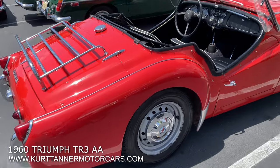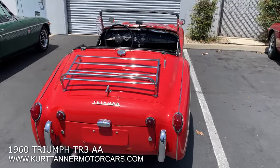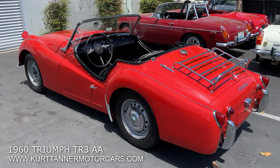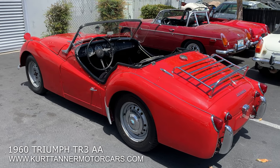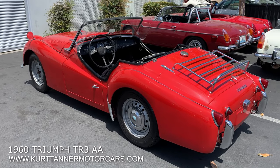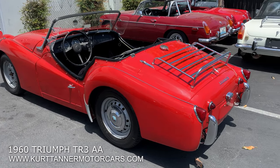This car came in and I just fell in love with it. I've been driving it around and using it a bit for the last month or two, but summer's here and we need to make room for more inventory. It's a really nice, perfect running, driving car with no issues. Very nice, older cosmetic restoration, and the engine, trans, gearbox, everything's fantastic on it. You can see me driving it preceding this walk around video.